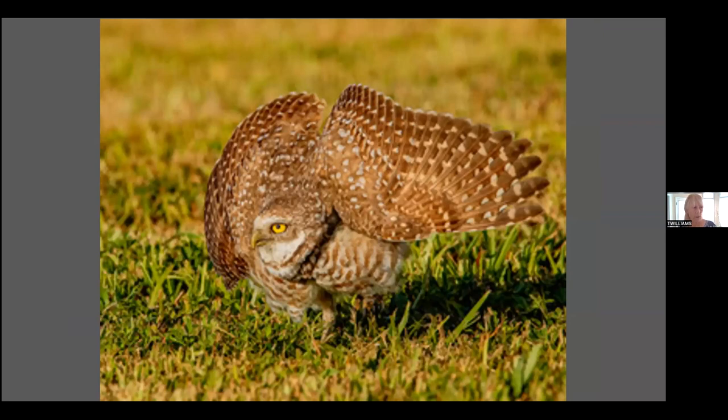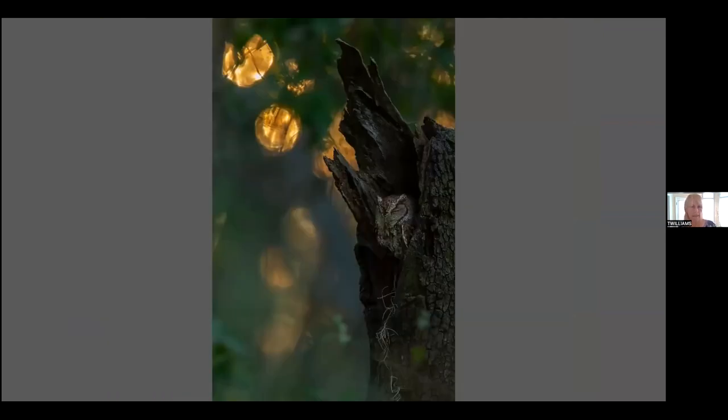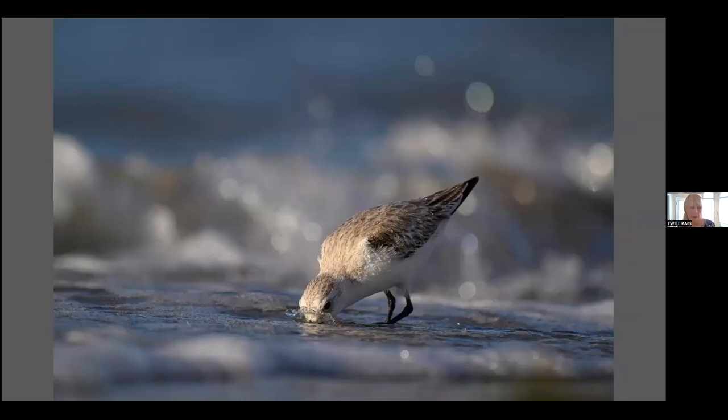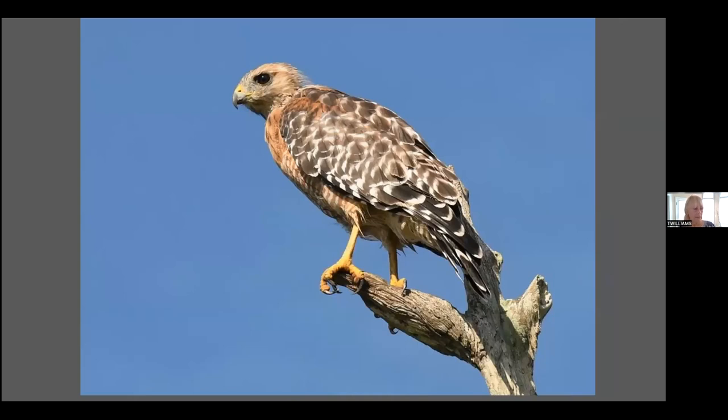Back off, burrowing owl in a defensive mode, Brian Piccolo Park. The sunset siesta, eastern screech owl, Clearwater. A raft on a raft, American coots, Orlando wetlands. Stepping in the surf, Sanderling, Fort DeSoto. The sentinel, red-shouldered hawk, Orlando wetlands.